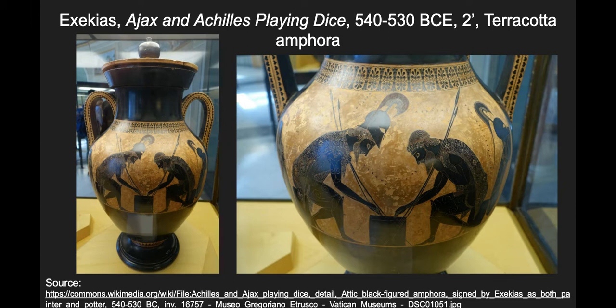With this method, the figures remain black while the background, the ground of the pot, retains the reddish color of the clay. So what you see is black, that is pigment, and then this reddish background is the color of the terracotta. So the background is reserved, okay?